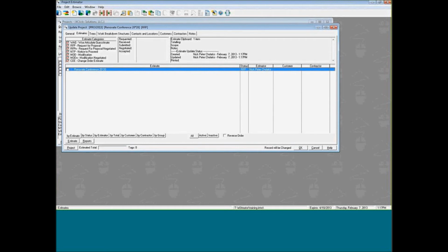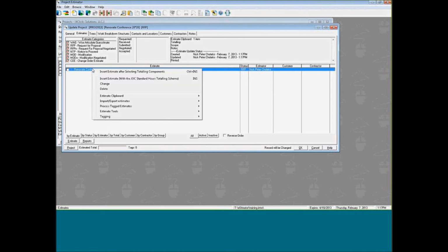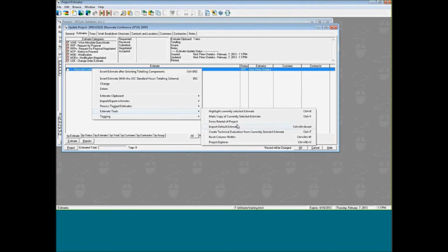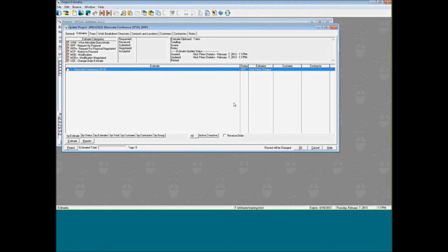What I'd like to note in this window is we have a motto at E4Click's Project Estimator, and that is, when in doubt, right-click. So when I right-click within this program, I can find things to do with this project. If I'm processing it, I can look for my totaling components, et cetera, within that scheme. I'll look at my JOC totaling components, my city cost index, et cetera.